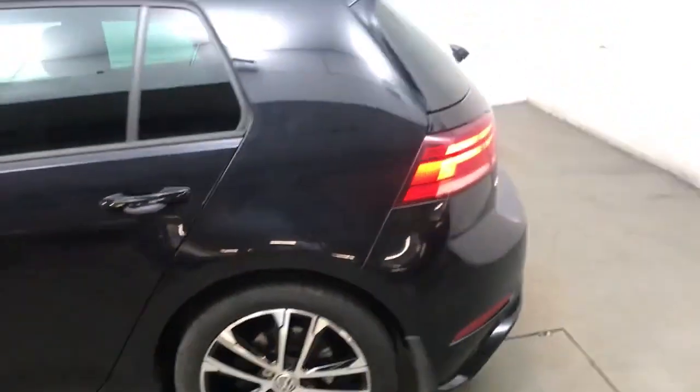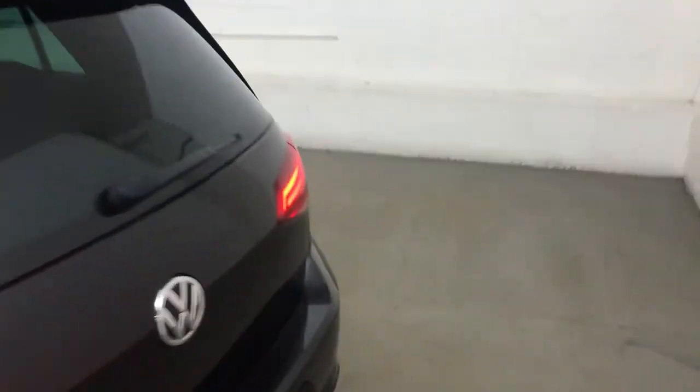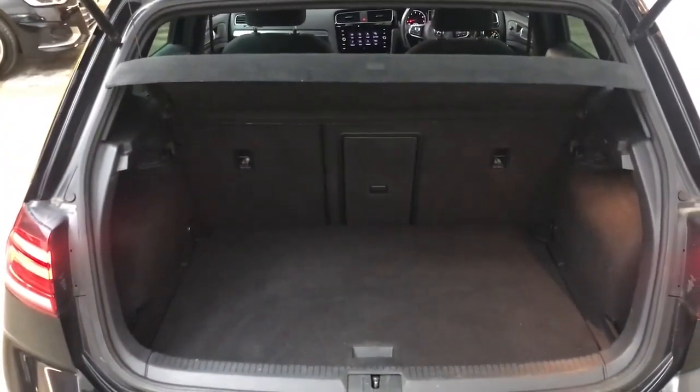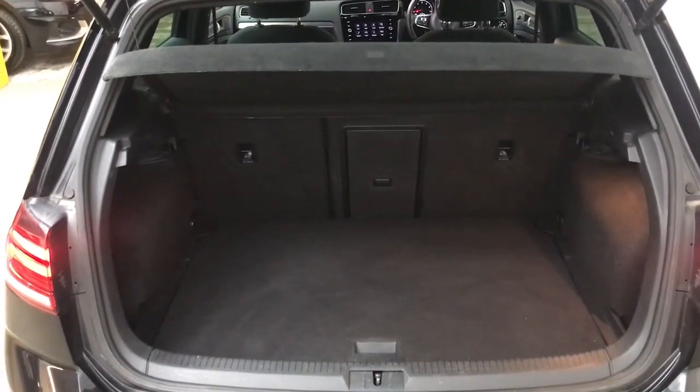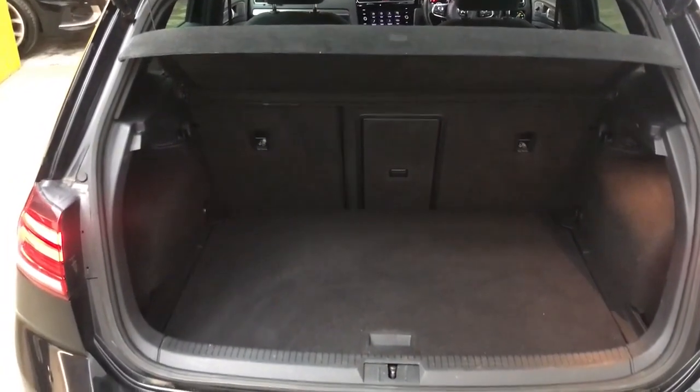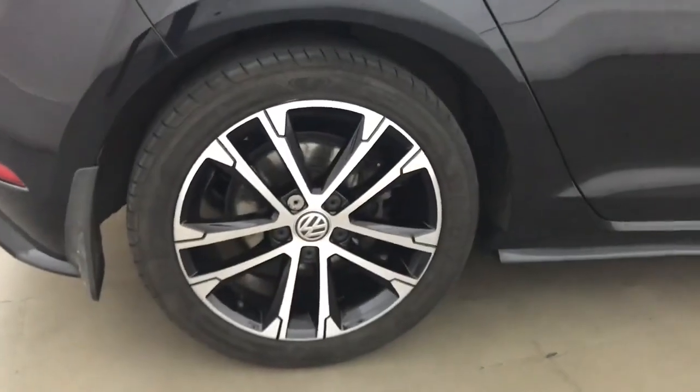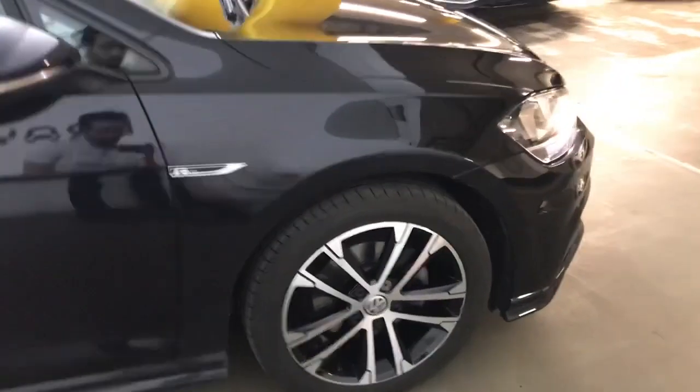called Singapore alloys. At the back you do get a generous boot, and the back seats will fold down if you need any extra space in there. There is also a through load hatch in the centre seat for longer items, and the boot floor will also drop down a level to give you some extra depth should you need it as well. This car has got a clean MOT until June 2024.